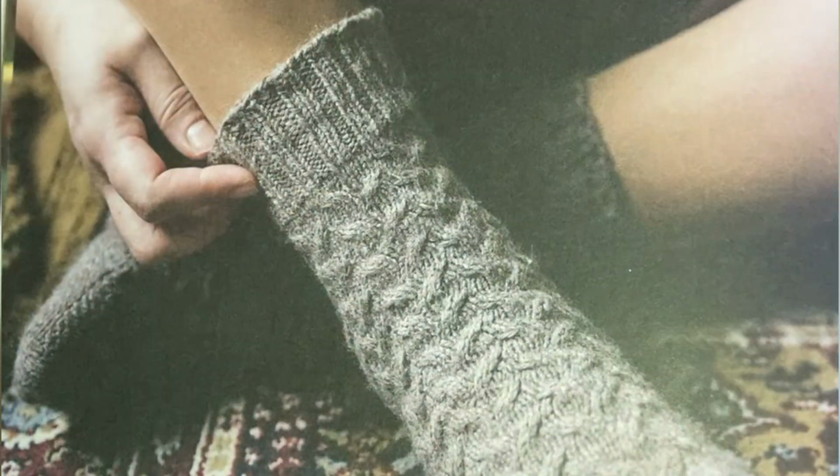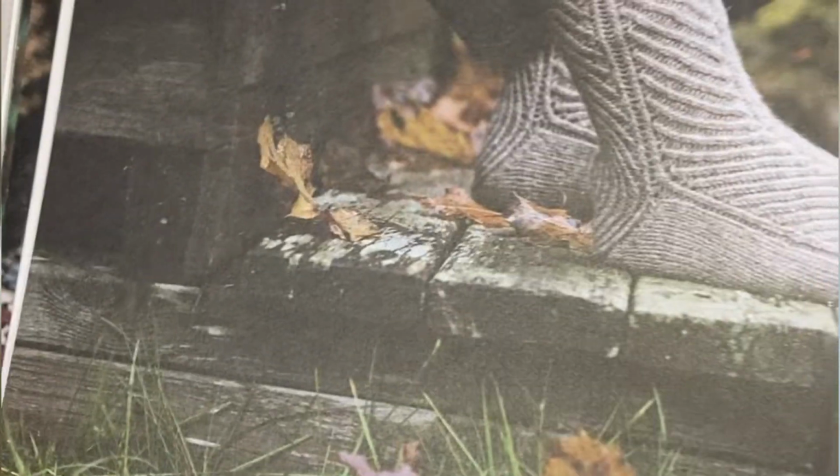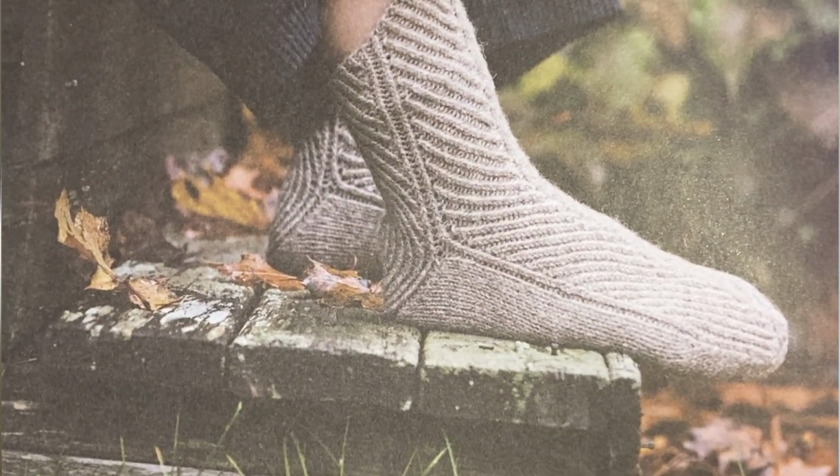And the next book is 52 Weeks of Sock by Laine Publishing. And this is a collection of designs from lots of different designers. And this is quite recent. It came out in 2020. And this is a very pretty book. And it's all about the patterns. There is no reading apart from a foreword.